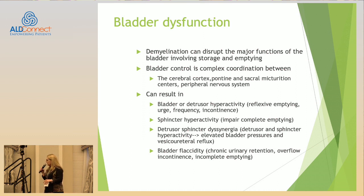So commonly when we study patients with ALD, although personally I have not studied many, we have something called detrusor sphincter dyssynergia, which is when the bladder or detrusor and the sphincter both contract at the same time. Guess what? There's a backup, the pressure in the bladder is elevated, and this can result in backup of urine or reflux into the kidneys and kidney disease, as you're well aware. After long-standing problems, you can actually get bladder flaccidity, where it doesn't contract at all. Then you have retention of urine, overflow incontinence, which is just like overflowing a dam, a little bit of leakage here and there. And of course, incomplete bladder emptying.